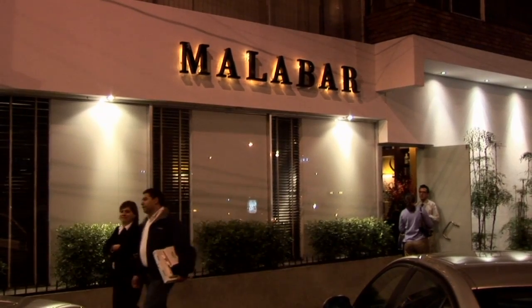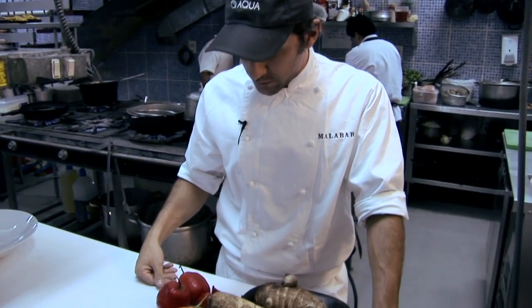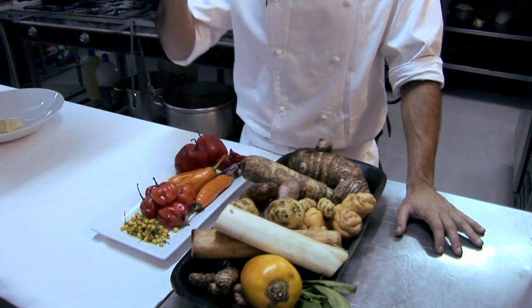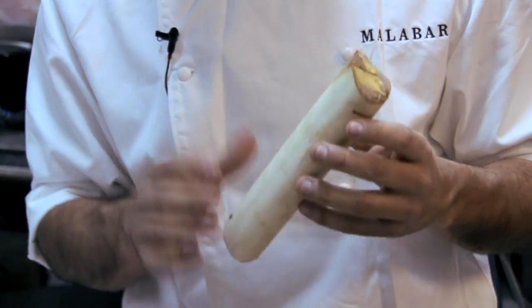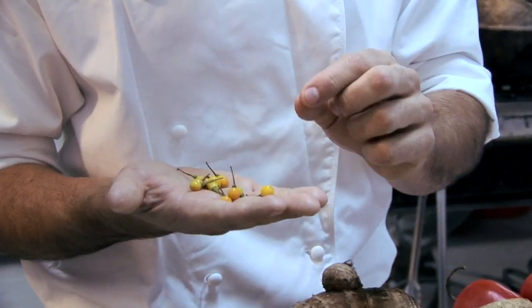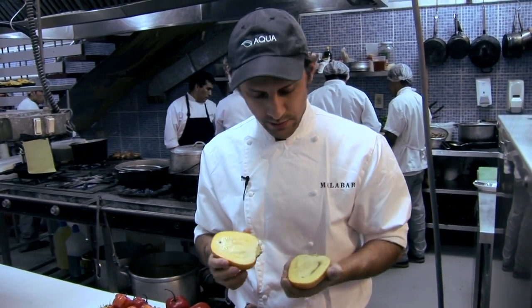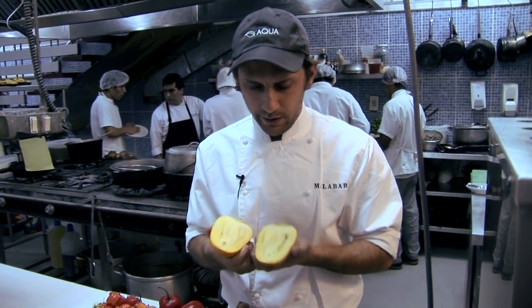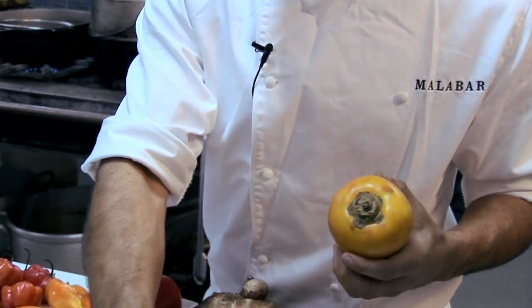At Malabar Restaurant in Lima, Chef Pedro Miguel Schiaffino has made it his mission to introduce Peruvians to the Amazon's wealth of ingredients. Applying his European training to indigenous jungle products like fresh hearts of palm, the pea-sized pepper known as ají charapita, and the cocona, a tart fruit nicknamed the tomato of the jungle, Chef Schiaffino has created a cuisine that is uniquely his own.